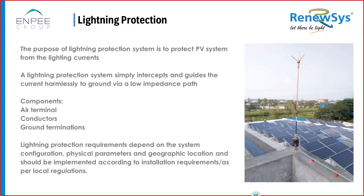If there is no proper installation of lightning protection at the site, it may affect the diodes and the junction box. So the lightning conductor should be a good conductor, and we prefer to go with a copper conductor. A lightning arrestor consists of three main components: air terminal, conductor, and ground termination. Lightning protection depends on the site condition. If you're going for a coastal area where lightning is more, the lightning design will be different. For a desert area, it will be different. There is no hard and fast rule for lightning. It depends on the local conditions where you are installing the site.